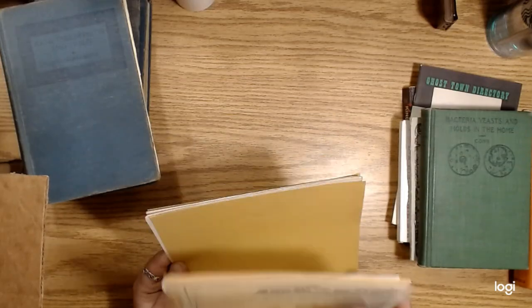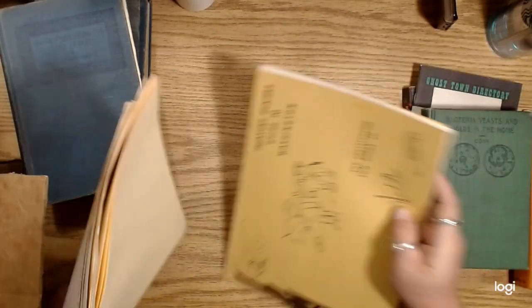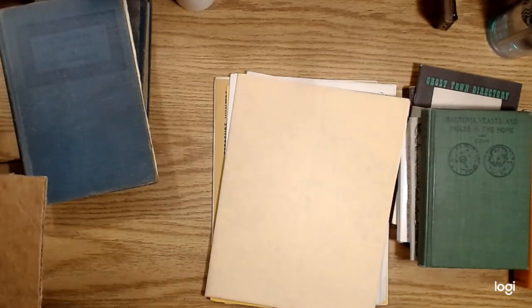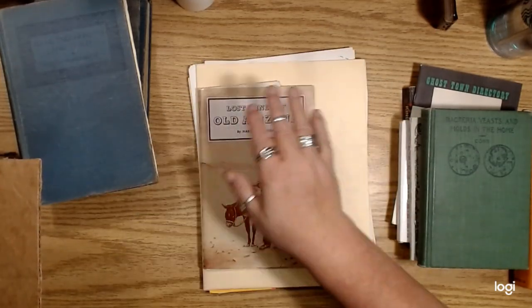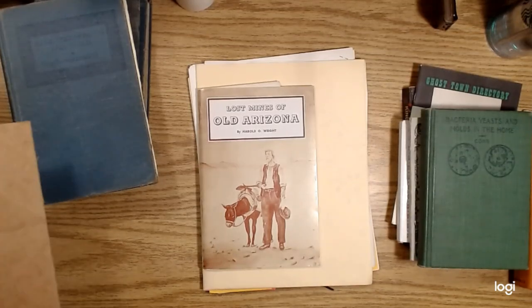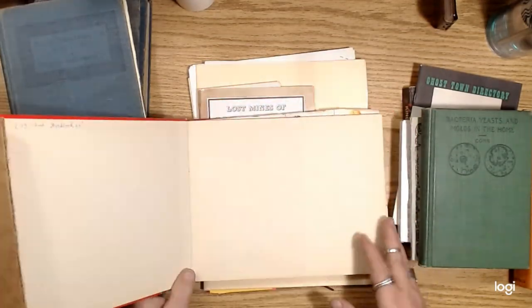This is just some paperwork. Treasure Hunter's Guide to Washington, some maps and stuff. Lost Mines of Old Arizona. Ooh, what is this? Numbers in Action, Teacher's Edition.